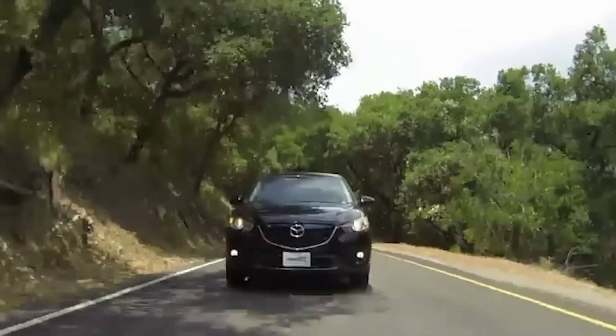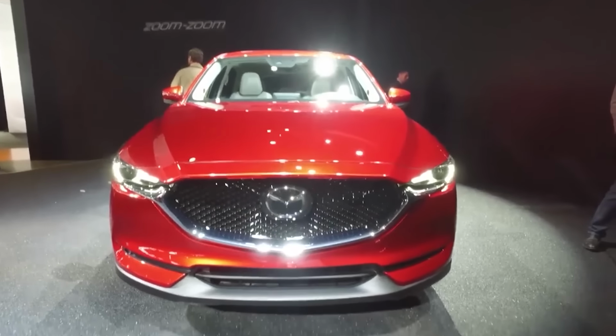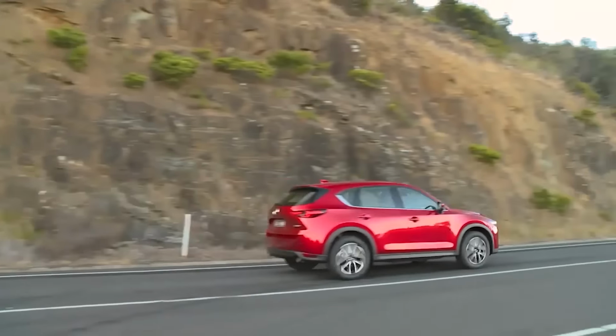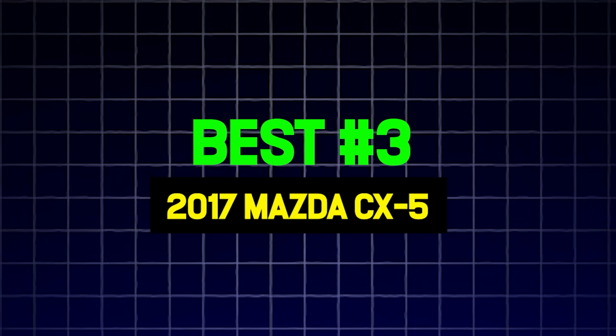Securing a reliable first-generation model is a brilliant financial move, but the next vehicle introduces a massive luxury redesign that completely silences the cabin without compromising the bulletproof powertrain. Best number 3, the 2017 Mazda CX-5.